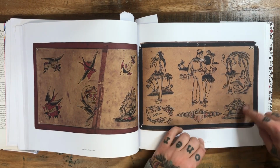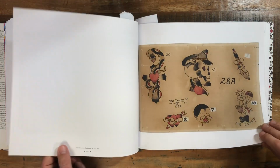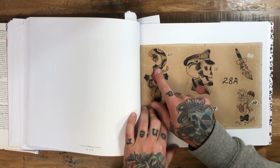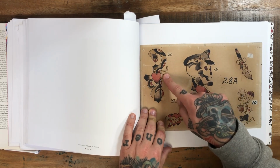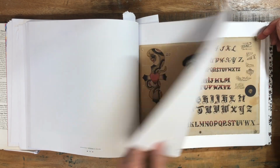Some cool pages. I love the patina on these. Sailor and his Hawaiian girl. This snake and cross is super cool. I love the front facing snake. I mean, it's kind of a ballsy move, I feel like, for 1959. Normally you'd see it to the side or maybe top down.